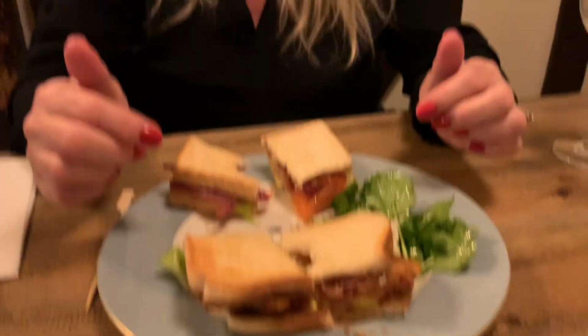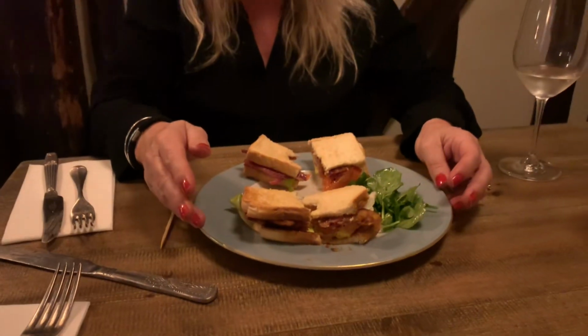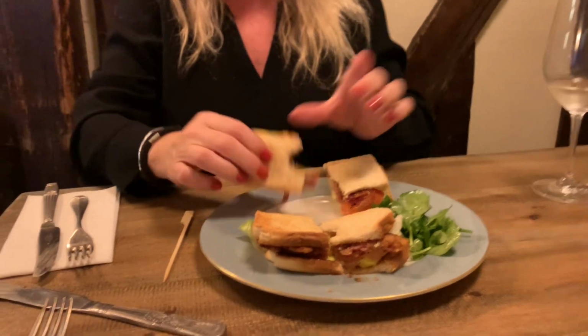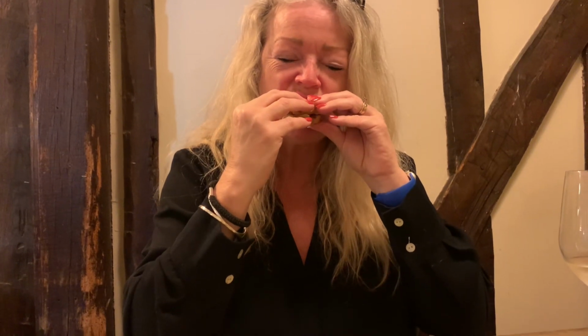BLT sandwich has come. We didn't have roast beef, so yeah, we've gone for the BLT. Bread could have been a bit thicker, you know what I mean? So, that's what it is. Nice. I like the bacon, it's really well done. Lovely bacon. Chips have arrived. Yeah, they're really hot.